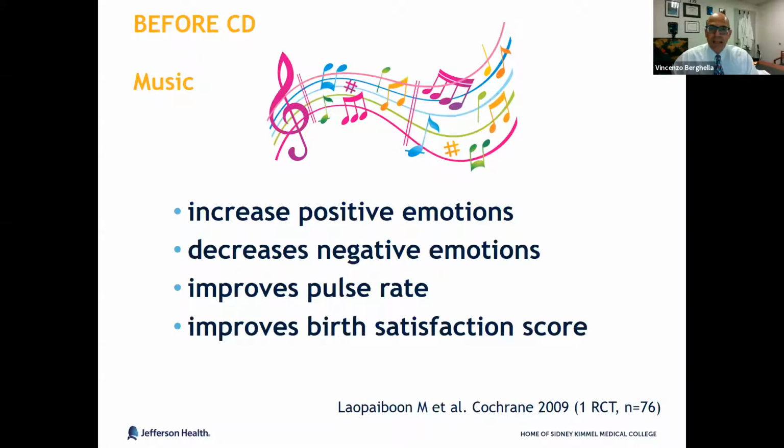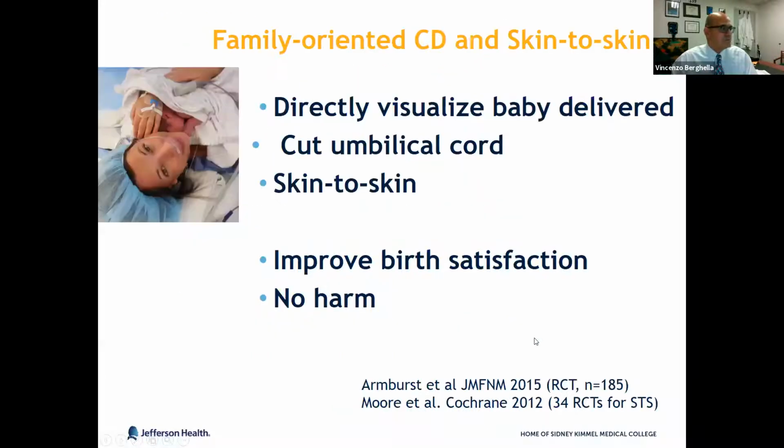So what should we do as we get ready to do a cesarean delivery? And I'll mostly cover a term, uncomplicated planned cesarean delivery. You can actually play music. There's evidence that playing music increases positive emotions in the patient and improves pulse rate and satisfaction. We now allow, unless there is a major emergency, the patient is going to get intubated. Over 97% of C-sections are now done with the patient awake, and we can have a significant other in the room, and the mother can participate more actively with her significant family member to the cesarean delivery.